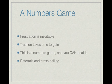If you've never sold anything before, if you've never been in insurance before, you've got a lot to learn. You can't expect to be a master of this tomorrow. It's going to take some time. It's going to be a little bit frustrating at points, but that's okay. This is a numbers game, and you can beat it. If you get out there and put your nose to the grindstone on a day-to-day basis, you will succeed. If you don't give up, you will succeed.